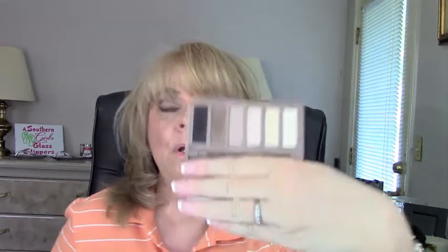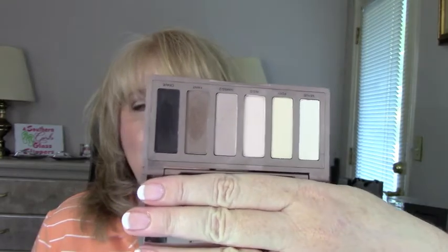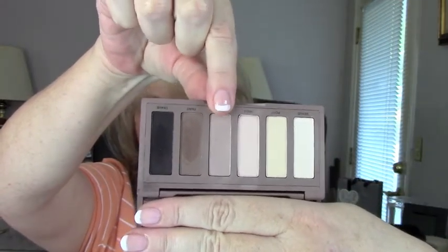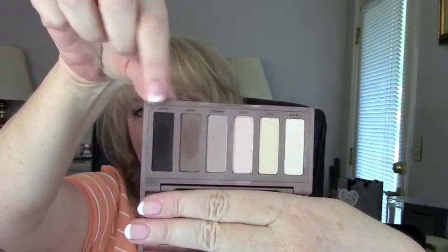And this is a great palette to use alone, or also with any of your other palettes, because you've got some mattes in there that are just beautiful for the brow bone. This right here, this Naked 2, is a great crease color. You know, I love to have it. The black and the brown in here. So that's all I have on today, and I love it. So that's been one of my palettes this week.